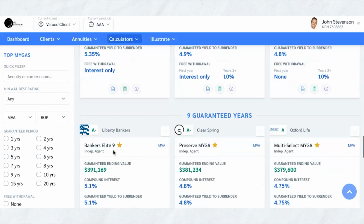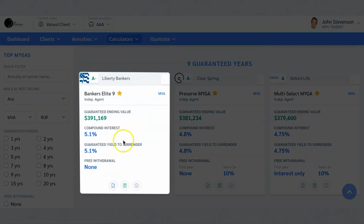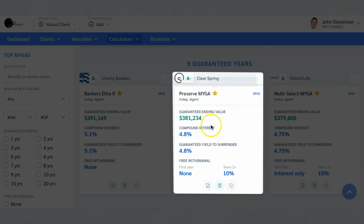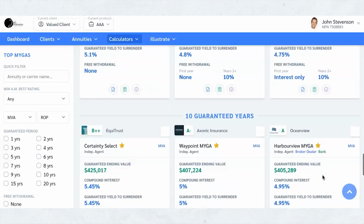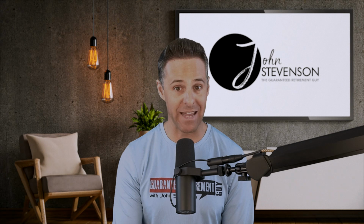All right, so let's go to 9-year. Liberty Bankers looks like the highest at a 5.1, but they don't allow any free withdrawals during those 9 years, so just keep that in mind. If you're okay with that money being locked up, then they're great. But if you want to have access to some of it, you can see ClearSpring will allow you 10% after the first year, and Oxford will allow you interest only in the first year and then 10% after that. So just keep that in mind when you're looking at a MYGA: do I want access to this money, or am I okay with not having any liquidity?